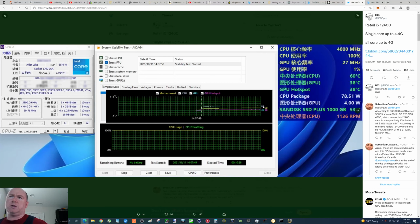Actually, yeah, here's your CPU in gray, 60 during their stability test. CPU 100%, 4,000. So LGA 1700. Eventually, 12th gen or 13th gen will be LGA 1800.